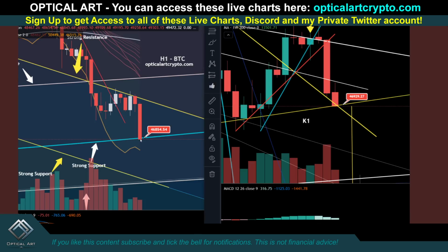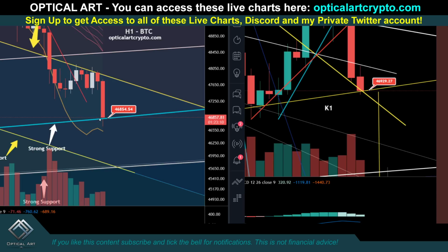We came down. This is the H1 chart, and we were below the ring just a little bit. This is the same point where we tested the neckline for the head and shoulders, and then we started pushing back above it. So that's your key support, guys. If that support breaks, we are coming down. If it holds, we could push back up.